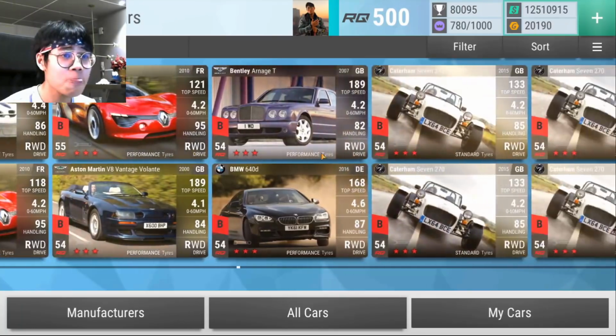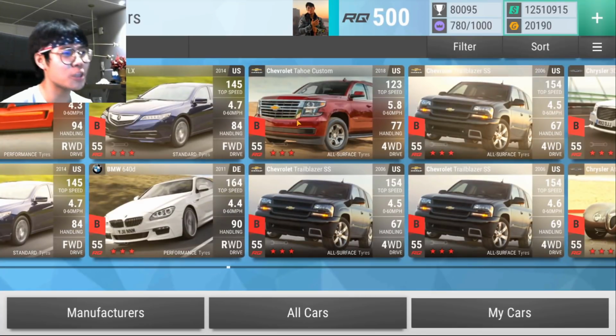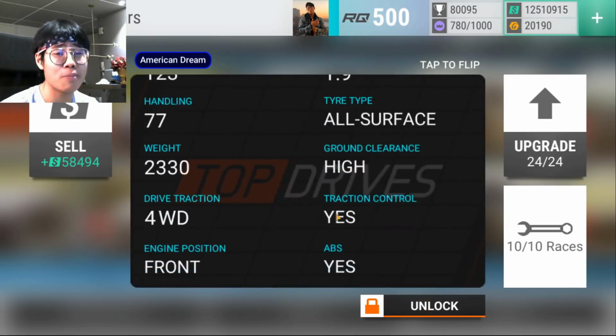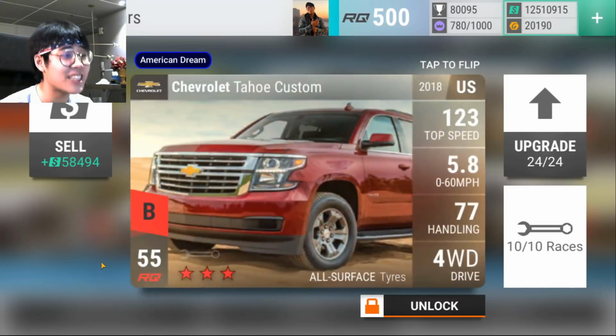And then some other cars that I need to give, you know, kind of recognition to is Tahoe. Now, I already forgot what Tahoe's RQ is. 55. It goes all over the place. It used to be 63, then it went down to like 52, and now it's at 55. It's because of the hill climb bonus. It went back up again. But yeah, you know, this car won me my Demon on the first time, so I got to give it a little bit of a shout out. 865 days, 488 races, 62% win ratio.